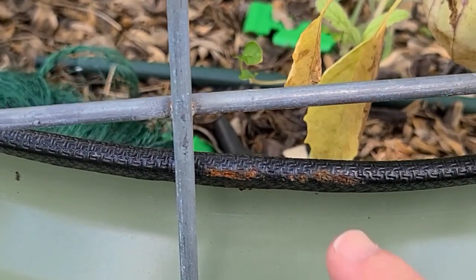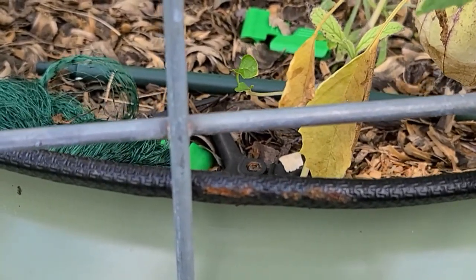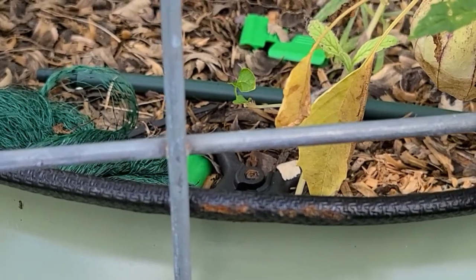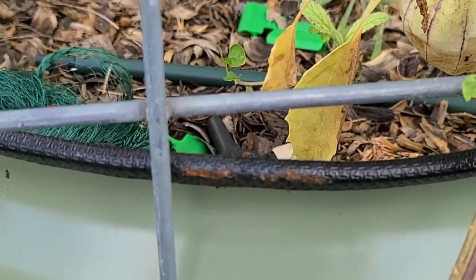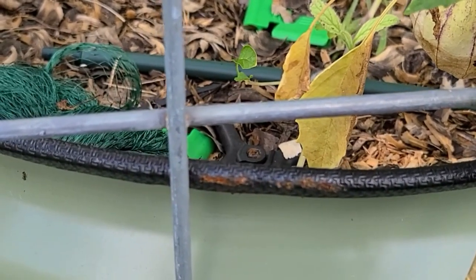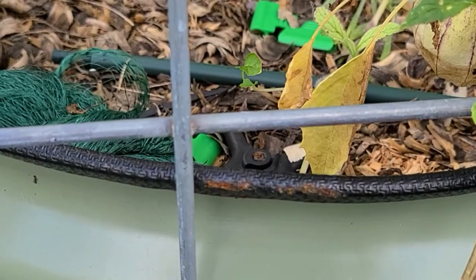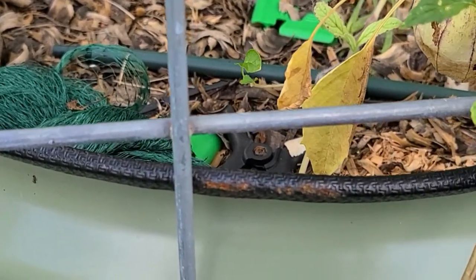Now, some folks have suggested I put Rust-Oleum on that, but in all fairness to the bed, it's under normal conditions and things get scraped. So I want to see how long that will hold up with the rust and if it affects the rest of the edging here. I really am trying to give this a true test.